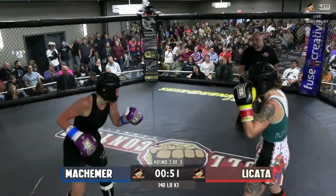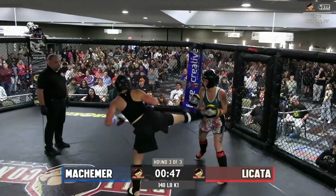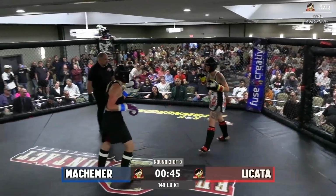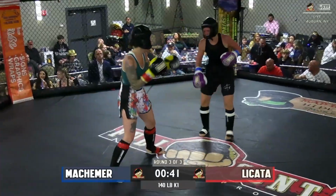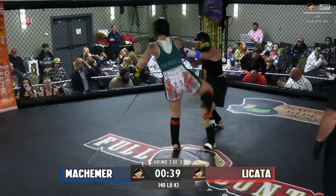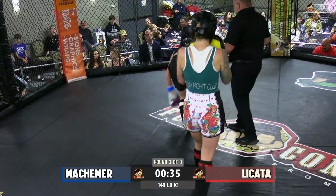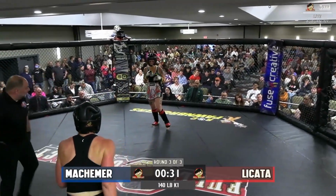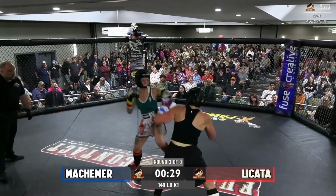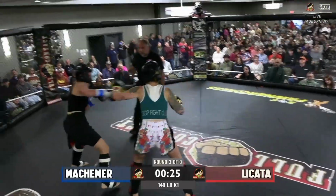Kathleen's doing damage. You're starting to see Emily get a little bit red, and she's throwing straight to her face. It's as simple as that. Good body kick there by Kathleen. The exchanges are there from both sides. This is a great fight. That's big in a fight like this because just getting up. Yeah, visual cues for the crowd, visual cues for the judges.